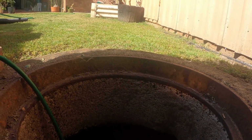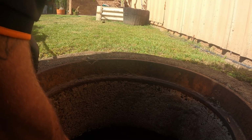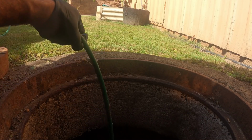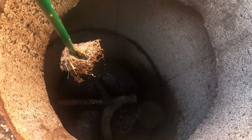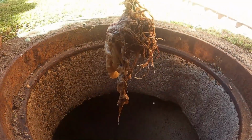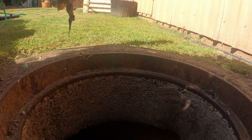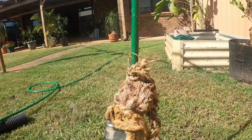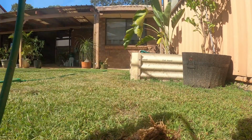Big thing of tree roots. Looks like tree roots. See if it hooks on to the jetter and comes out. Little specimen of roots. All the paper. Roots.